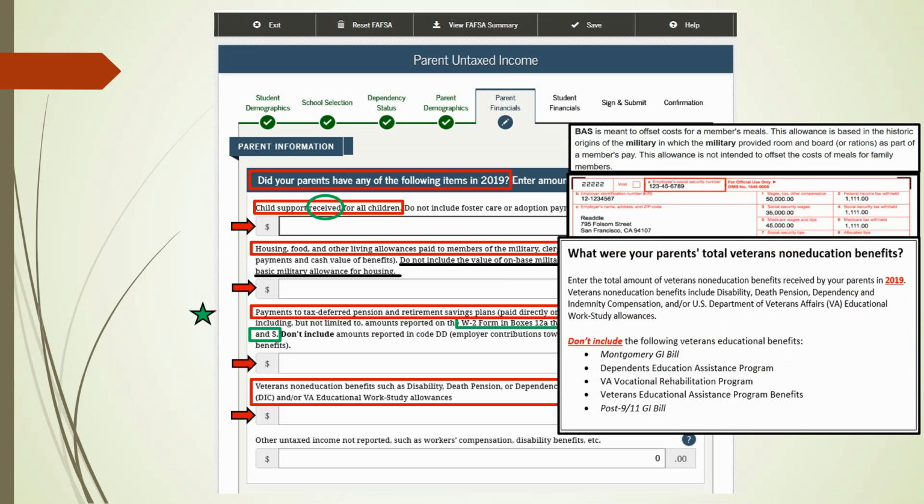However, for the non-education benefits, the law was changed back in 2009, so you are not going to be including any amount you receive from the Montgomery GI Bill, Dependents Education Assistance Program, VA Vocational Rehabilitation Program, Veterans Education Assistance Program benefits, and the post 9/11 GI Bill.